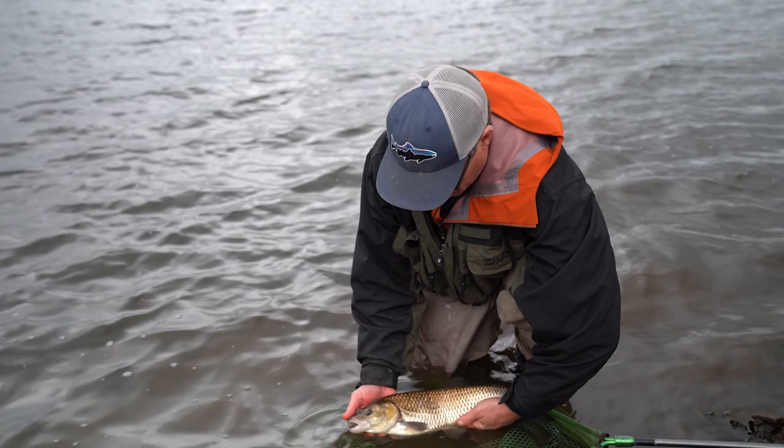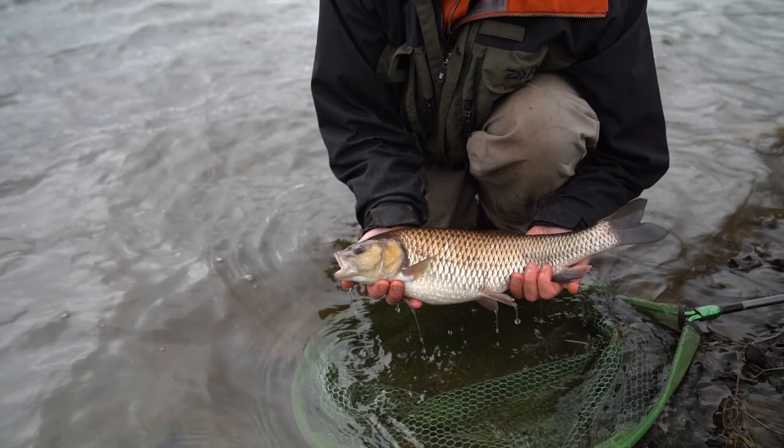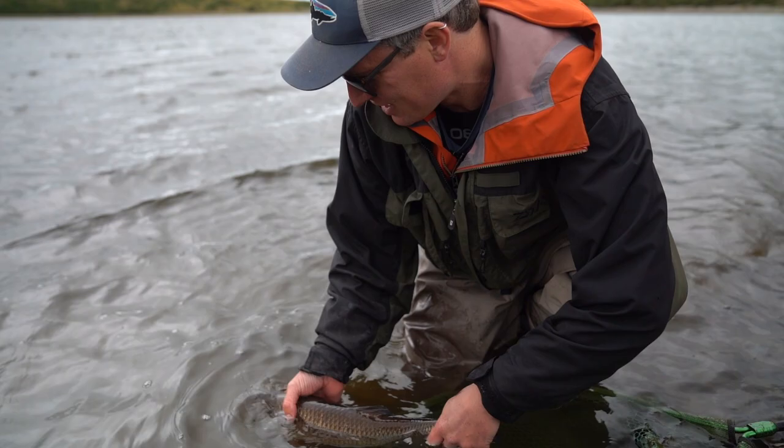It was surprising to me that I've come all the way to the top of this mountain to try and catch a carp. But it's even more surprising that I'm catching chub. It feels like an out and out river fish. Off he goes. That guy wanted to go, he is strong.